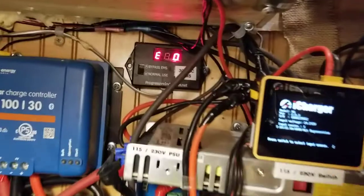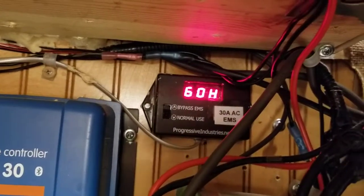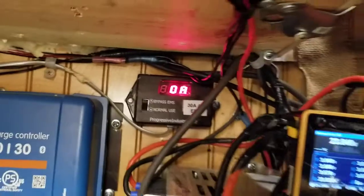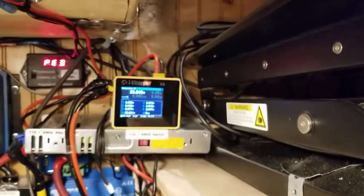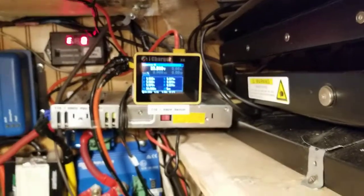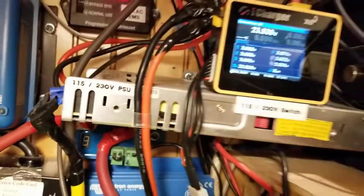And see, it just tripped off because it went below 133 volts. Now it's at error number 0. So it looks like the threshold is about 133. And so what that does is prevent damage to my system, to the charger that I was using. See how it just came back on? I have it programmed for 24 volt charging through this power supply, the 115 volt.